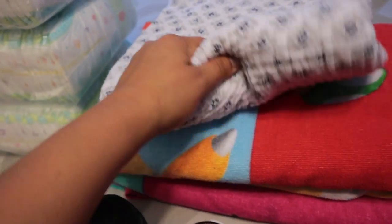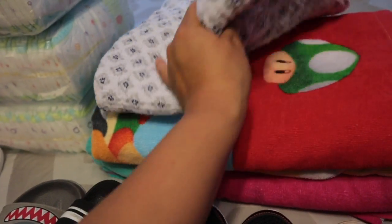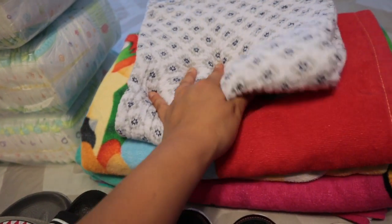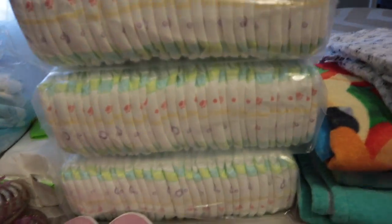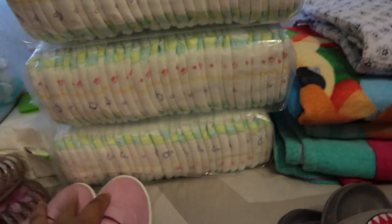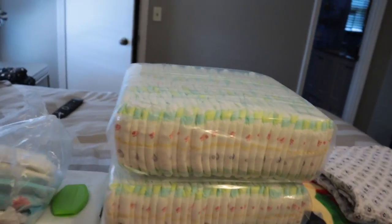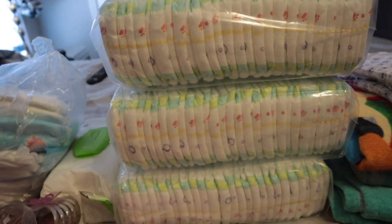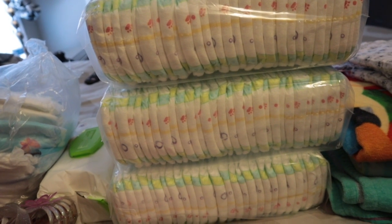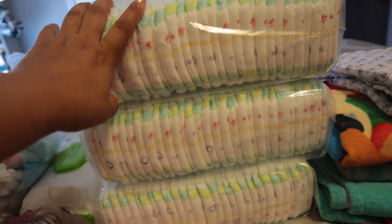So, right here I have a blanket for when he falls asleep at night, because we're going to take his pack and play. So, he's going to sleep with this blanket on. And then each child has their own towel, their beach towel. I have packed 3 packs of these diapers. He's currently wearing size 4. Yes, I packed 3 because I need enough diapers, so I think 3 packs should be fine.